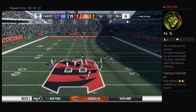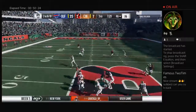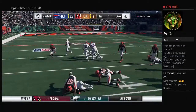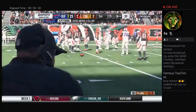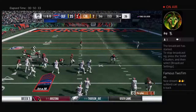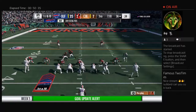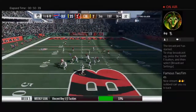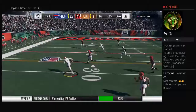Here we go now. 2nd and 10, Peterman again. And he's got his favorite target yet again. It's complete. And he's brought down. The Bills' passing game getting him down the field. They've got another first down. And he's certainly been a huge factor in this when he's got the 2 touchdowns to his credit. Now they look to him again. He picks up the first.